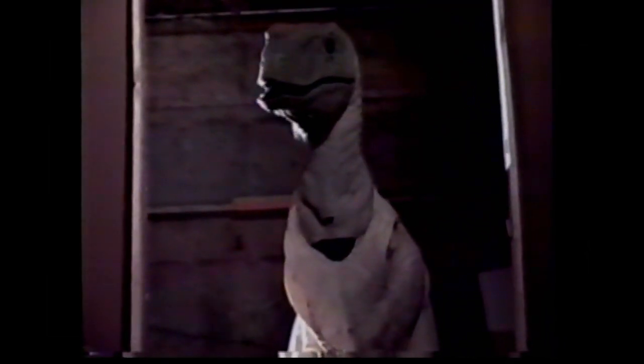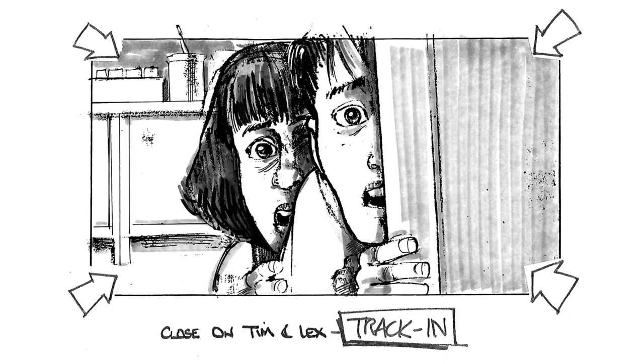I found this test footage where you were playing Lex Murphy, the little girl, and art director John Bell was playing Tim Murphy. And then some other people were playing the raptors. And it's this very crudely shot, but very effective test of what that sequence could be like. And it had a lot of interesting ideas that didn't even make it into the final cut, but other things that did. So how did that all come about? What was it like to film that?